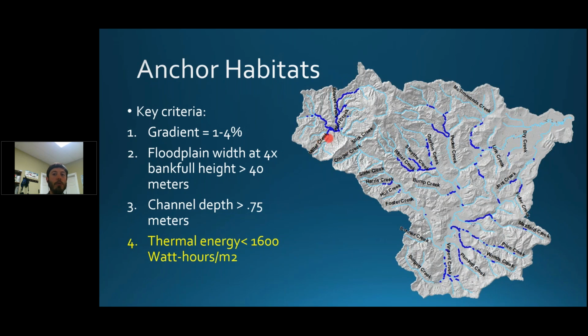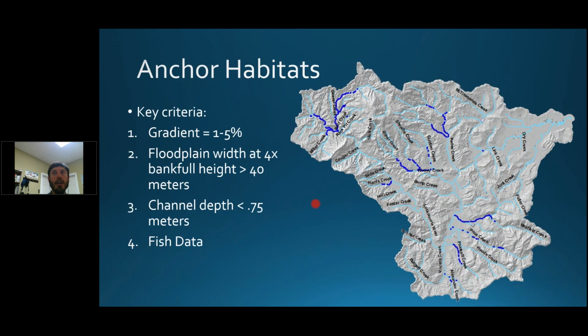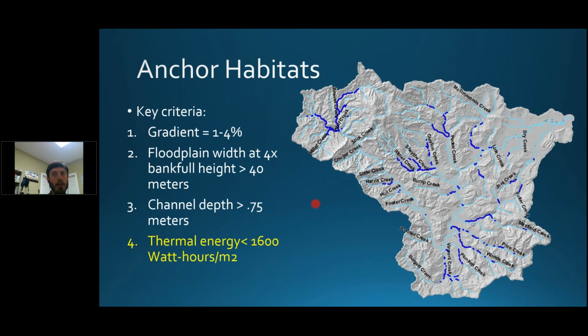So it's sort of a cumulative effect as you move downstream, and you get a lot of channels that are exposed to solar radiation. You know, it starts to warm up. And if you get another channel that's relatively cool, it may cool that back down. So what we found is that adding that analysis in was very reflective of when we added in our fish survey data. So you kind of go back and forth. They're pretty similar. So we thought that would be a pretty useful criteria to add into our anchor habitats.